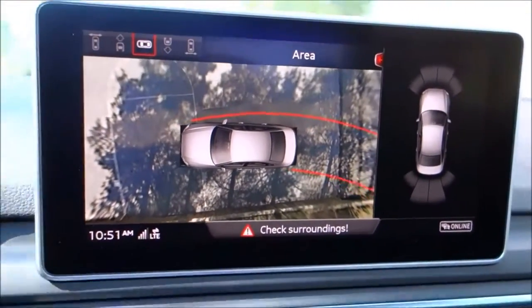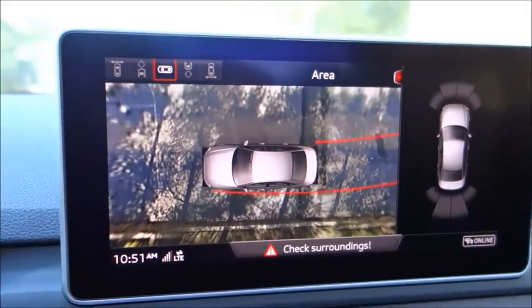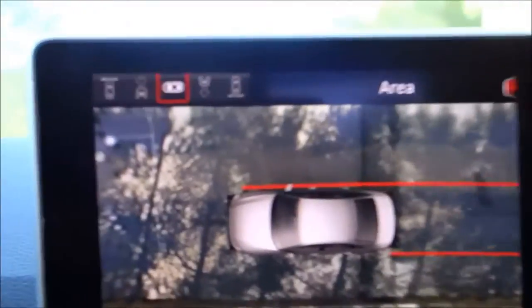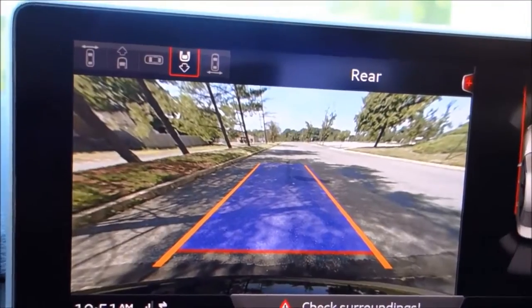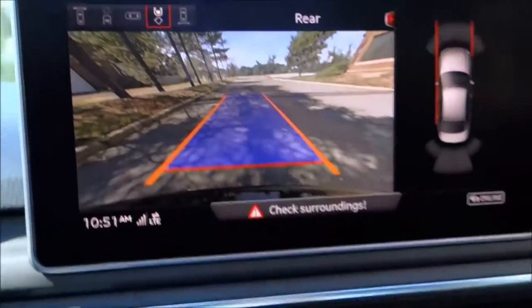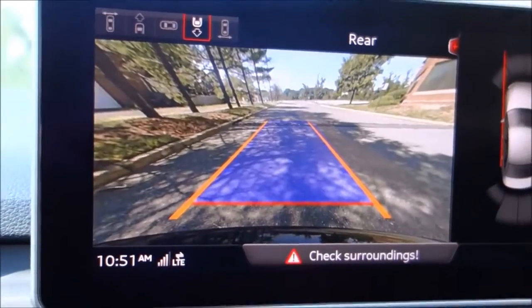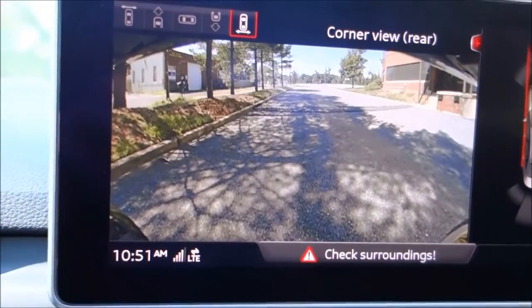You see what it's doing? Obviously I can't focus directly on the screen because I am holding a camera, but as you can see here, it's giving us that 3D view. Let's try another view. Okay, so this is the front view. So if I put it in drive, I have a front view. Or is that the back view? I'm not too sure. But go to the side here, we have the side-to-side view.